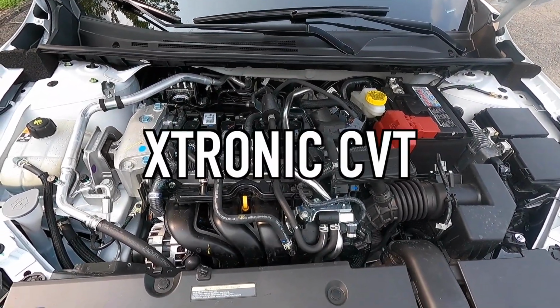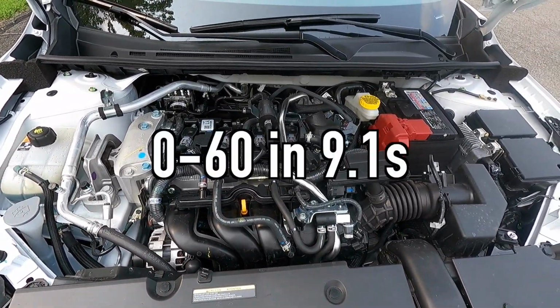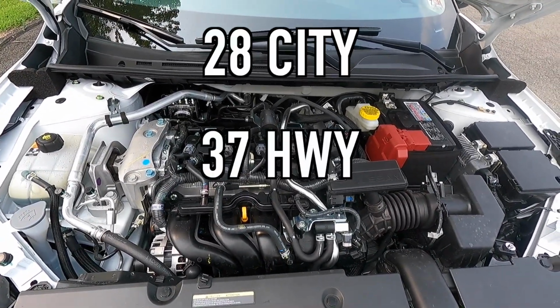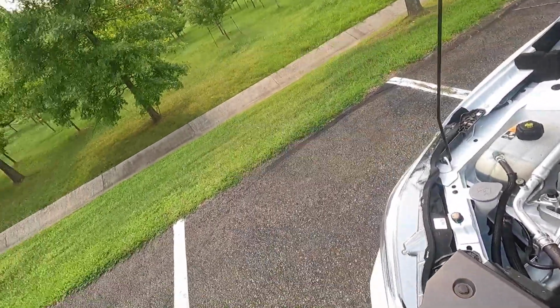It is mated to the Xtronic continuously variable transmission for a 0 to 60 time in 9.1 seconds. If you were wondering about fuel economy, you can achieve 28 miles per gallon in the city, 37 miles per gallon on the highway for 32 miles per gallon combined with front wheel drive only. And while I do understand that those horsepower figures, those torque figures seem a little bit low, I think this thing more than makes up for it with its fuel economy. And by the way, it actually puts the power down pretty nicely, and it's relatively peppy for what it is.